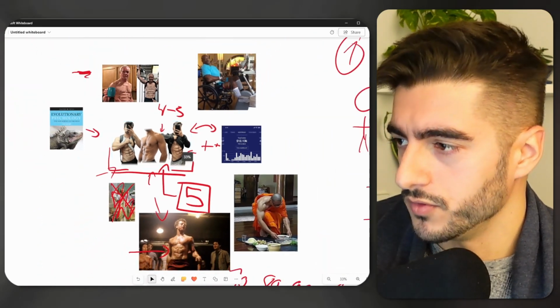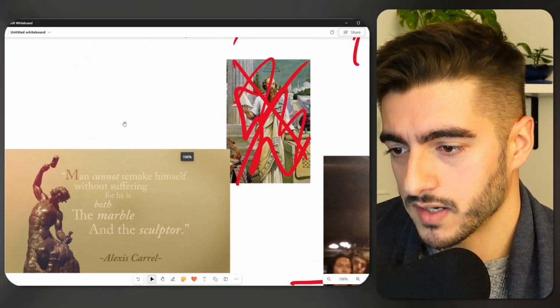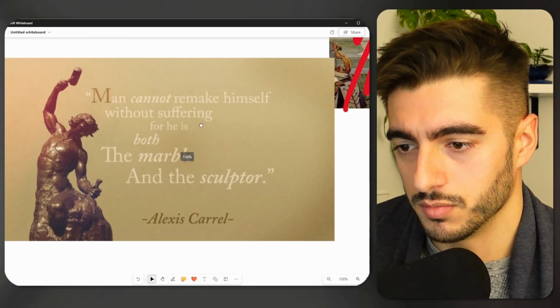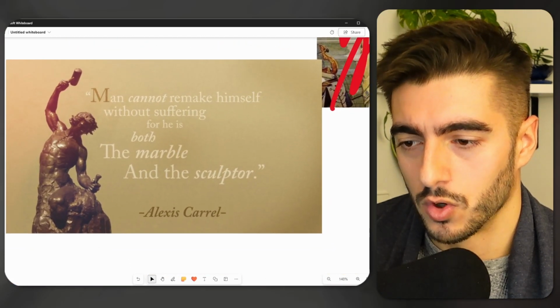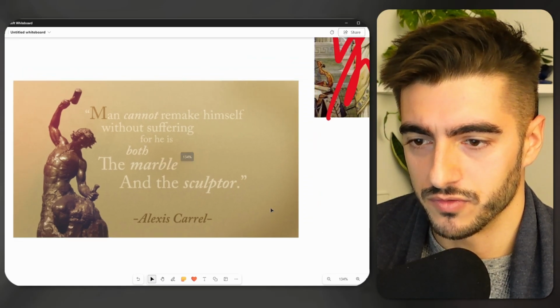To end it all, I will leave you with this quote that I really love, that reads, "Man cannot remake himself without suffering, for he is both the marble and the sculptor." And I like this quote more from the standpoint of personal development, but obviously it applies to this whole thing that we've been talking about here.